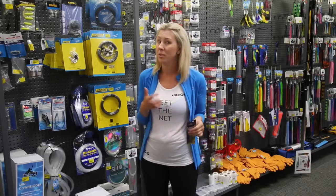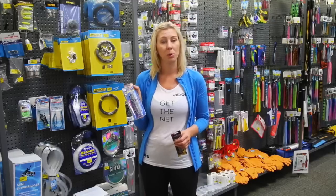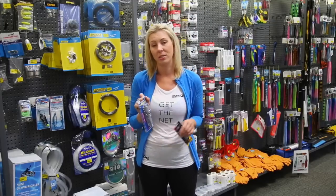If you want to get a little bit more technical, you can get a platinum light. Now these lights are fantastic. They're obviously waterproof and they do last and go down to those depths.